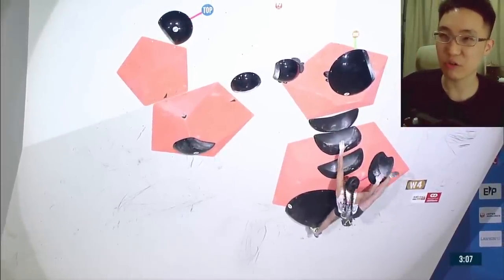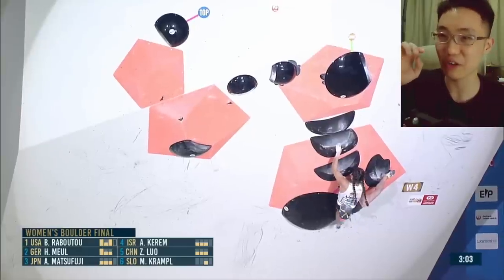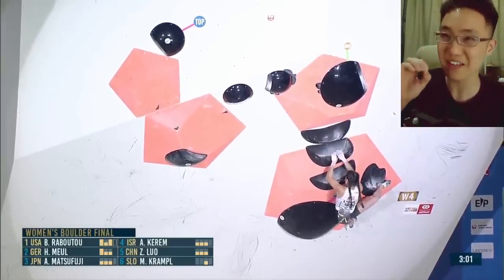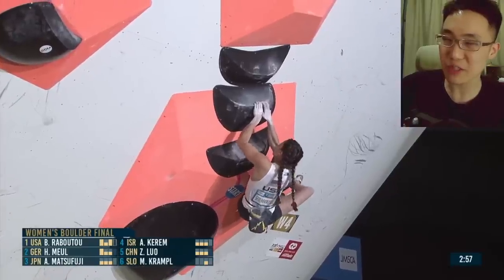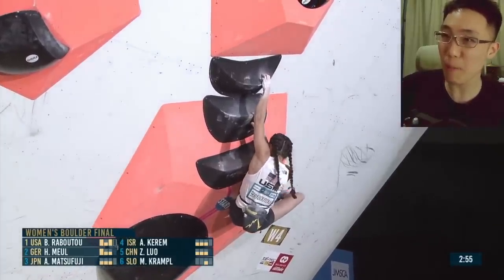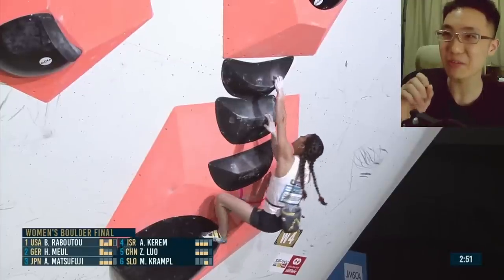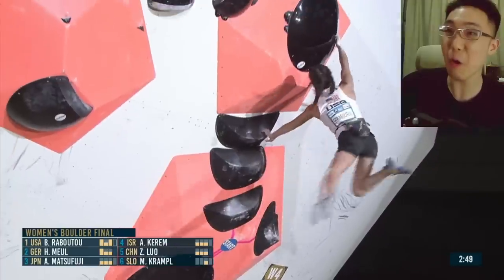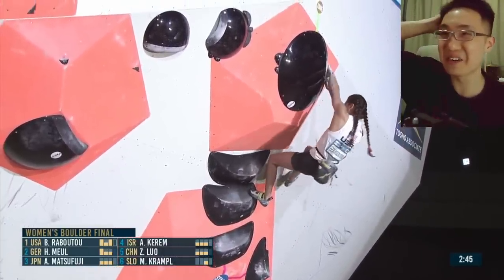She's going strong with her left hand. She's barely reaching it, just the tips of her fingers on that slope, but she's trying to release her left toe. Precisely releases it very nicely. Now she's got her weight on her right heel. Right heel looks pretty okay, not the most secure. Oh, but she manages, almost like a slight inside flag move there, just to get her left hand up. Oh my goodness, she's so strong, she's so good. Oh my god, she managed to reach the zone.